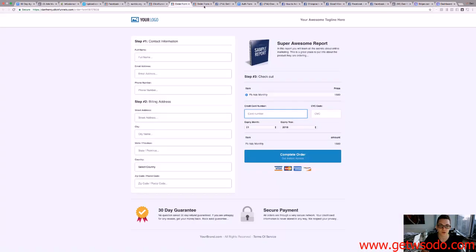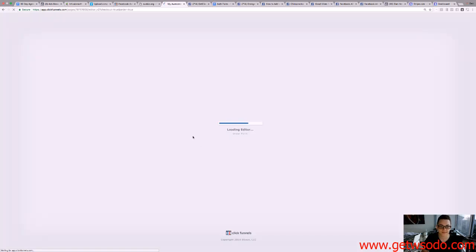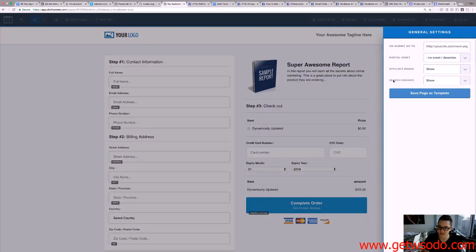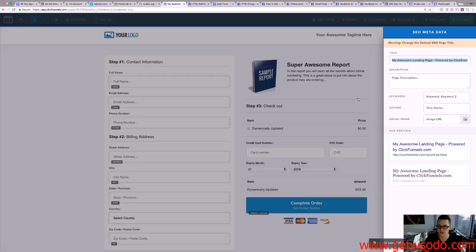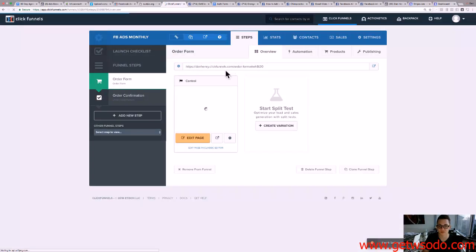Okay, another thing you want to do here, and this is like a super pro hack, you want to hit edit page, and you want to go to settings, general, click that, and where it says search engines, hit hide. You don't want somebody to accidentally find this page on Google and sign up. So at that point, just hit save and you're good to go, and that's it. Now you're set up. So I will give you this funnel, no problem.